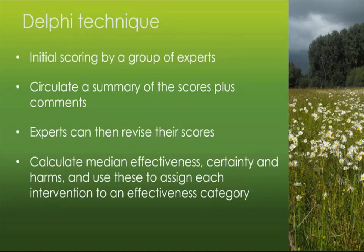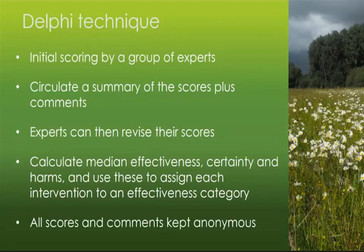Normally we just have 2 rounds. Sometimes there's a 3rd round. If we have, for example, a workshop or something, there might be a 3rd round, but generally now we just go for 2 rounds, calculate the median effectiveness, certainty and harm scores, and use those categories I showed you just now to put each intervention into its effectiveness category in What Works and on the website.